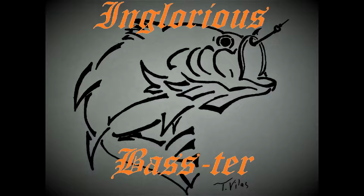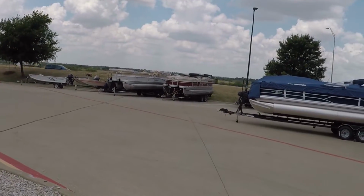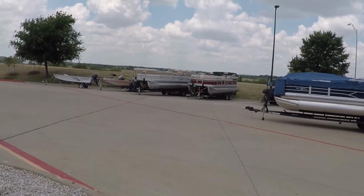Just a little bit nervous because it's been a while since I had to launch or retrieve a boat, and I've never had to do it by myself, so it should be interesting. I got a plan. I think it's all going to work out fine, but yeah, good to go. Let's go get that boat. That's her over there.